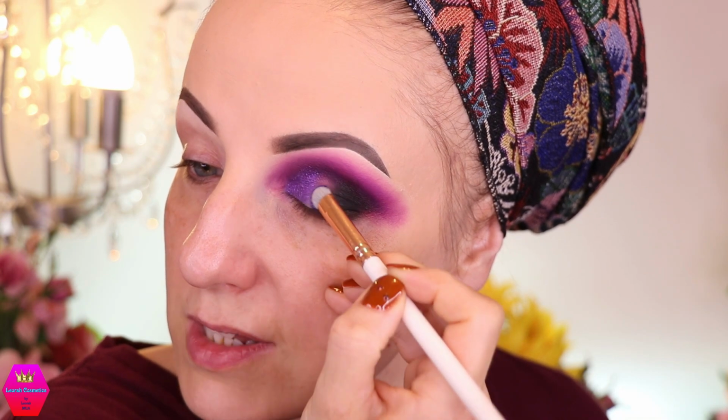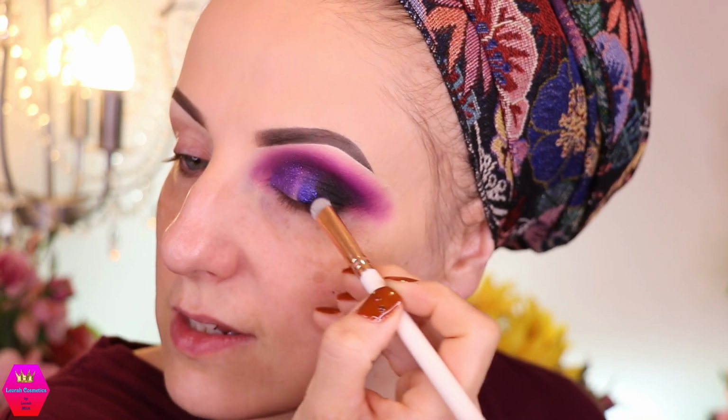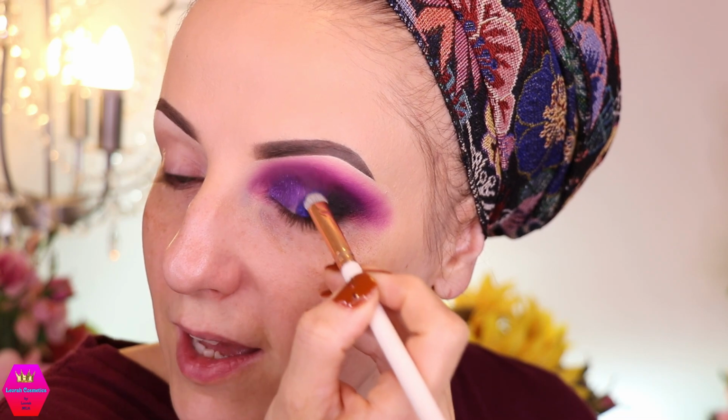Okay, Decadent is that dark blue shimmer. I'm going to put that here, just here at the edge, and blend it into the black, and then we'll blend it all together.